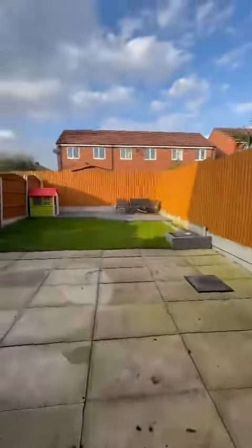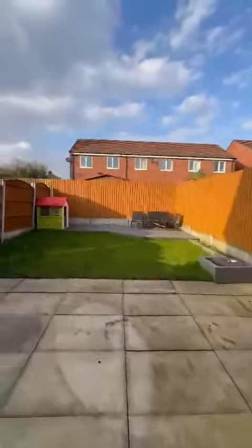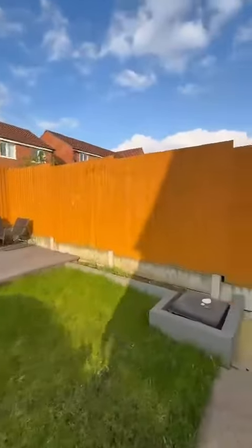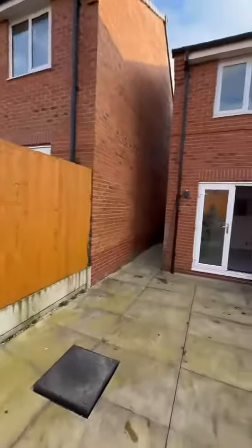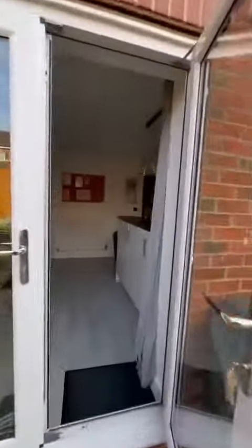At the back here, we have this beautiful, well-maintained garden. Composite decking at the back there, which obviously you can see benefits from the sun. And then we've also got access down the side of the house, back round to the front. So I'm going to take you on upstairs.